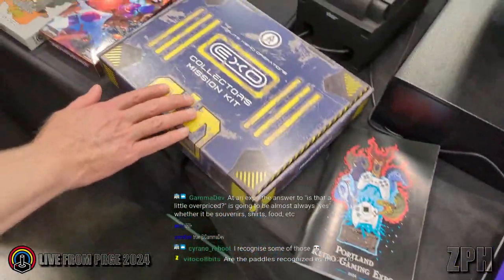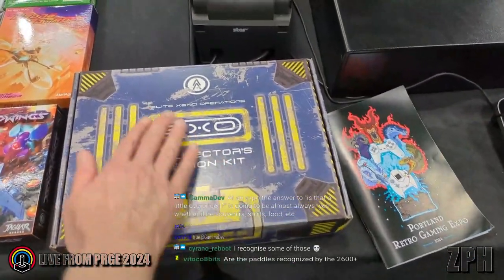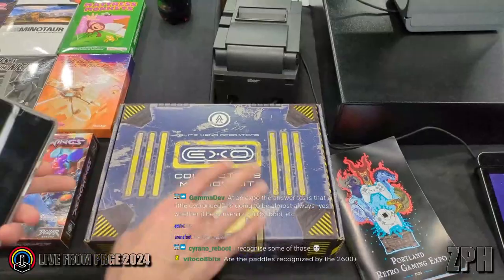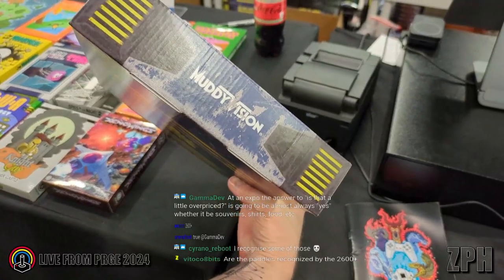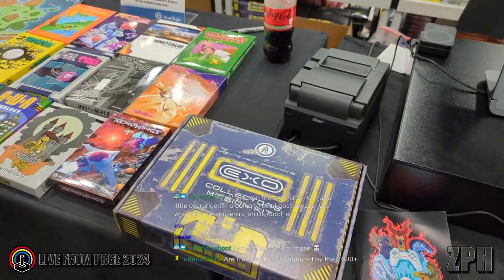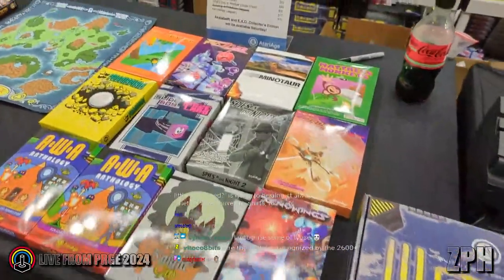Here's the shiny newness. EXO Collector Mission Kit. Oh, so shiny. I don't know if anything's in it. No. So, we'll show the back of it anyway. Look at that. Beautiful. Muddy vision. There we go. Gorgeous. Here's the new section with all the new games.